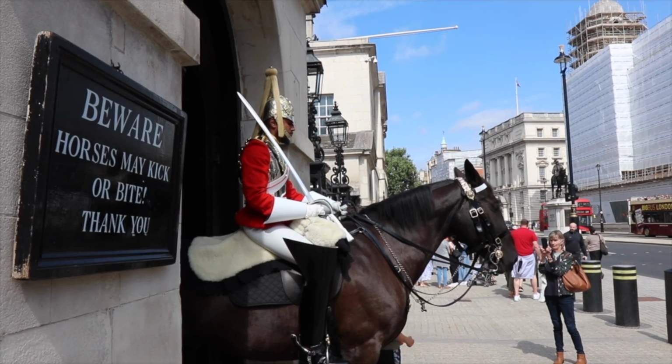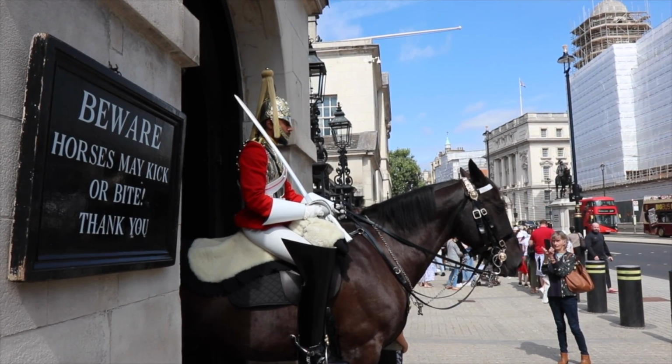So here we have a Household Cavalry soldier mounted on a horse, and these soldiers are normally used for state occasions like the Queen's birthdays, a royal wedding, or if an important state member comes to visit the UK, they would normally bring these soldiers out for celebration. So that's the main purpose of why they're here. If not that, then definitely just a tourist attraction.